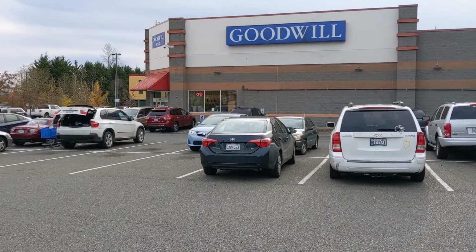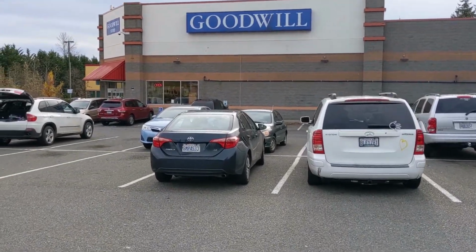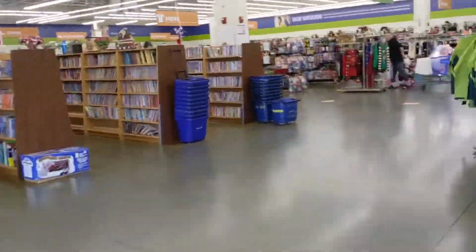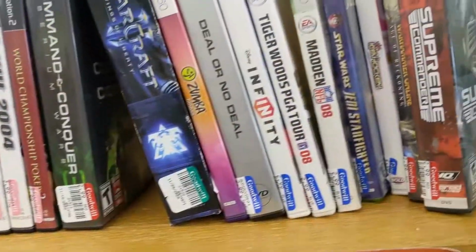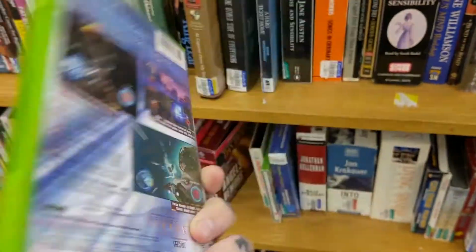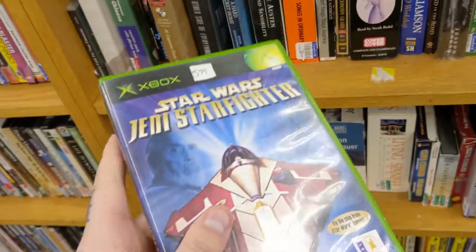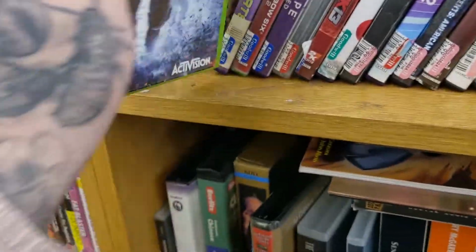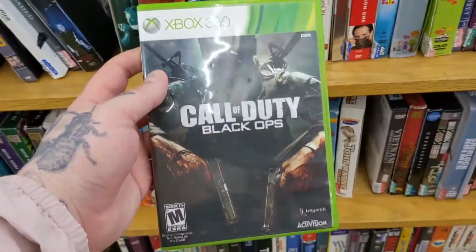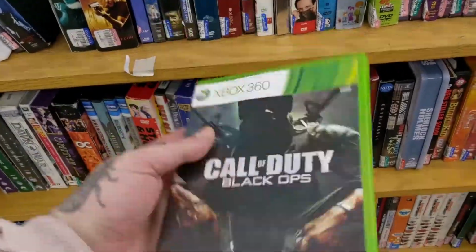Our next stop on the thrift store route is Goodwill, and this one usually doesn't have anything really, but I always like to check it just in case. The first thing that I see is Star Wars Jedi Starfighter on the Xbox, and I couldn't remember if I already owned this or not. Sadly, I did not, but I didn't get it. And what do we got here? Call of Duty: World at War, classic, and over in the movie section, Call of Duty: Black Ops. Yeah, I'm gonna get these.